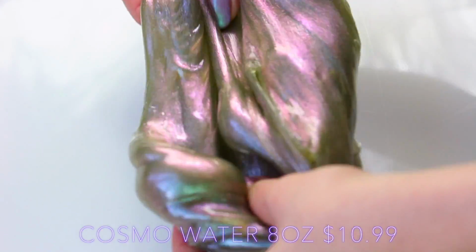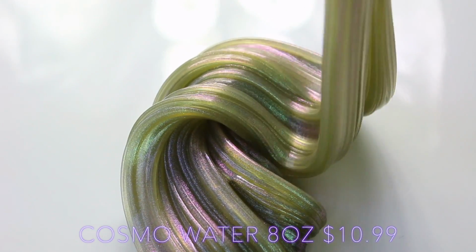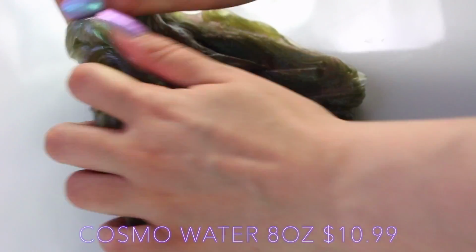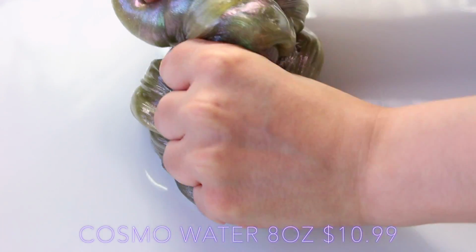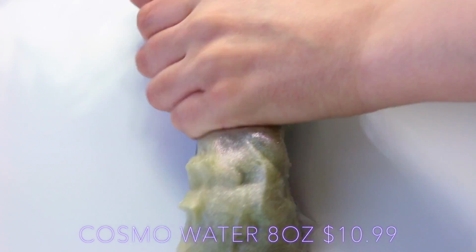It has a really thick putty texture. It still stretches so much, so it's kind of like a putty slime hybrid, and I love playing with this. Even when it's melted down, it just turns into a really thick slime, so I don't think there's anything wrong with this slime. If you don't mind the colour being grey in real life, I think you guys will really enjoy it. I know I did, and I love the scent as well. It's kind of like a candy scent, I would say.